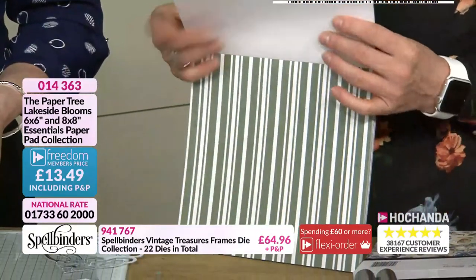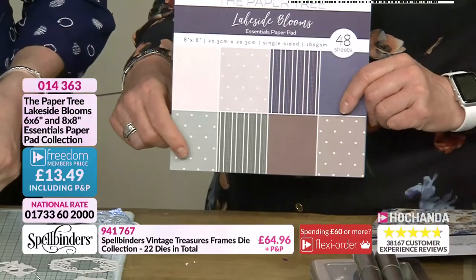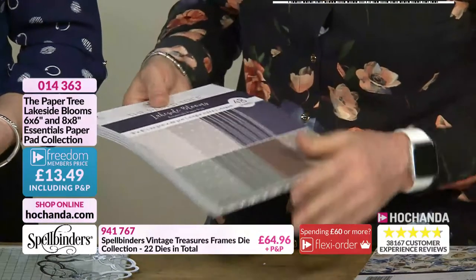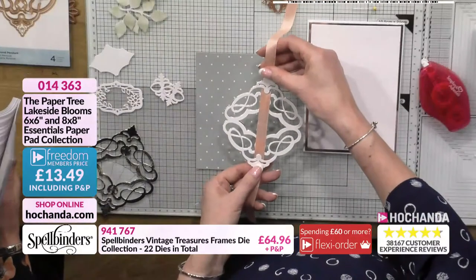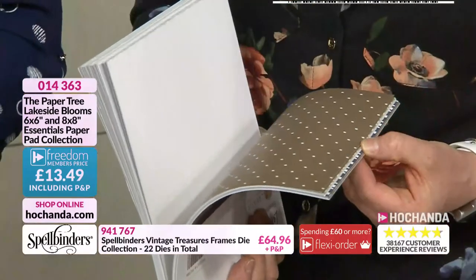So Christine is using a paper from this particular pad. It is the lighter green, isn't it? It's like the sage green. And it's the dotty one. Love that. Really nice. And I just think the peach ribbon and the flower I've done with the tattered rose tone so beautifully. It is gorgeous, isn't it?